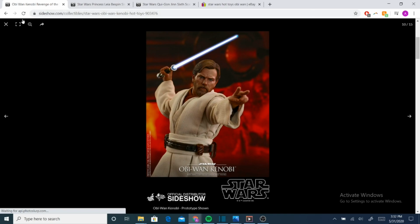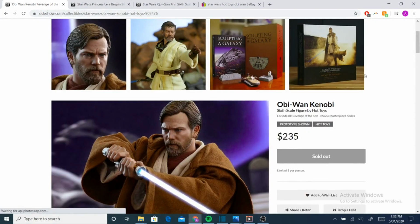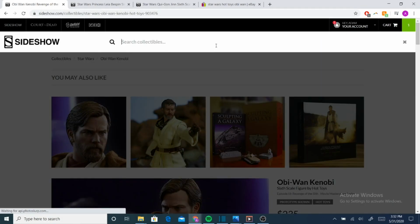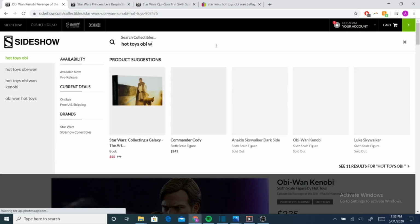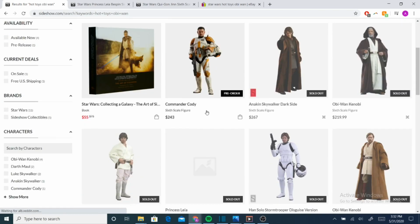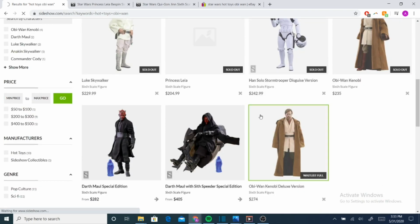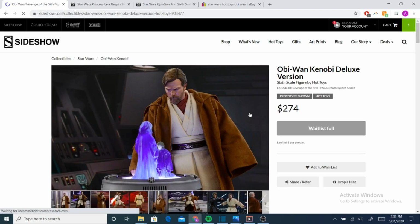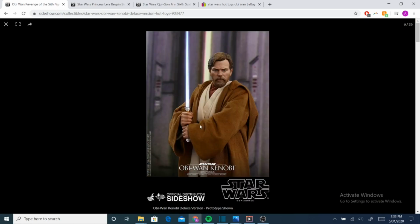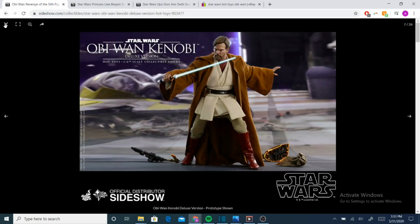So this figure retailed for $235. This is of course the non-deluxe. So actually, let's take a look at the deluxe Hot Toys Obi-Wan. So actually, the deluxe is one I want to focus on. So the standard version actually sold out first. The one that when you order the deluxe, you get the little holocron set with Anakin and the Emperor, as well as baby Luke. But just focusing on the deluxe one, this one retailed for $274.